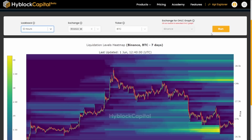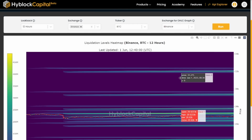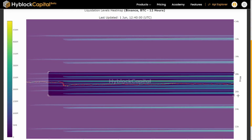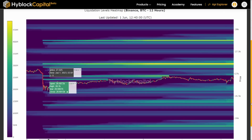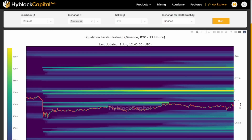Now, if we go into the 12 hours time frame, let's see if we can see something in shorter term. Okay, let's take this zone. Okay, this is very interesting because it's telling us that the liquidity is to the upside. So this is giving confluence to the idea that today we might see higher prices, okay?